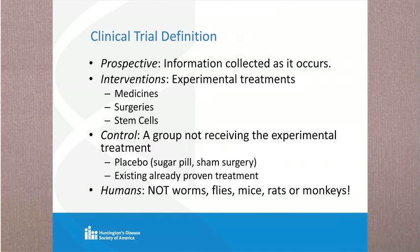Well, it's prospective, so we're collecting the information as it occurs. We're not looking back in time to see, if somebody was on a particular treatment, how they did on that treatment in the past. It's really collecting the data as it occurs going forward. And interventions can be a variety of interventions. Experimental treatments such as medicines most commonly we think about, but certainly surgery, stem cells, even exercise could be a form of intervention that we'd be interested in looking at in Huntington's disease.